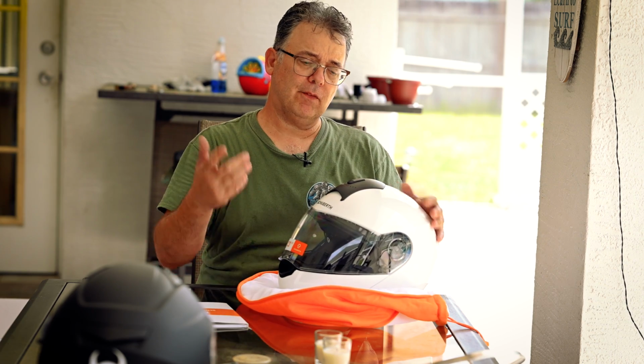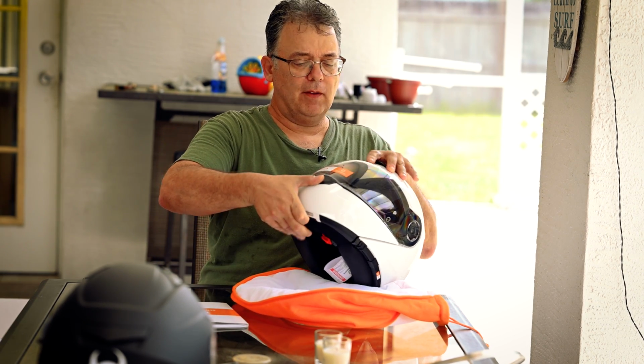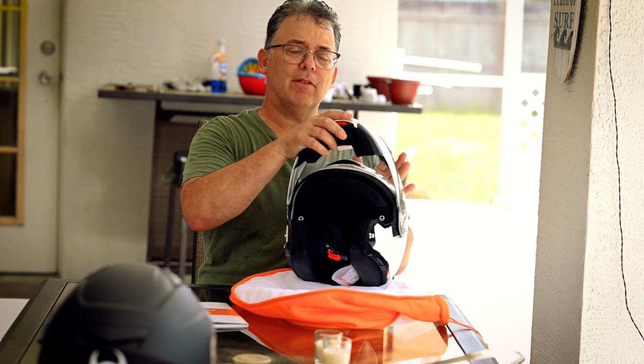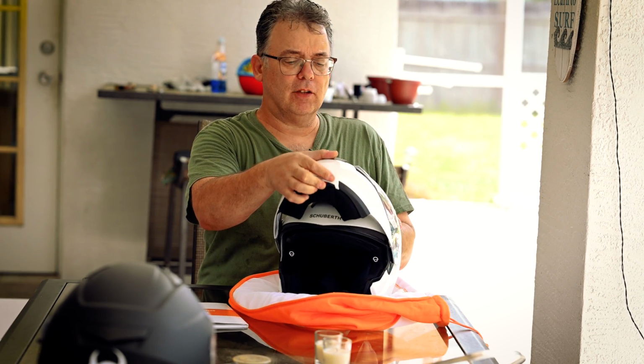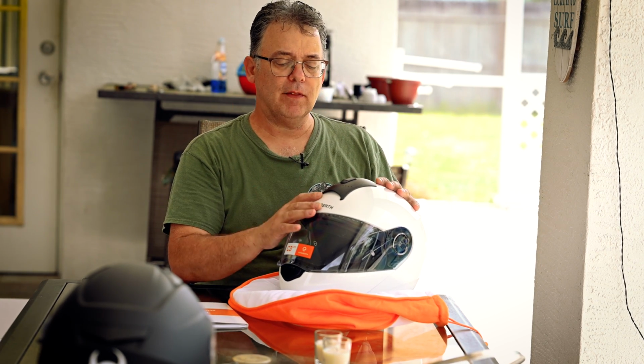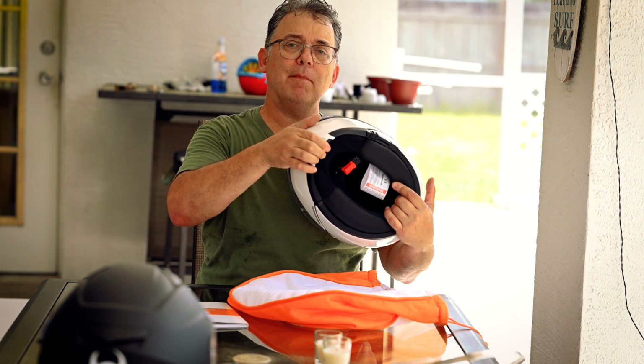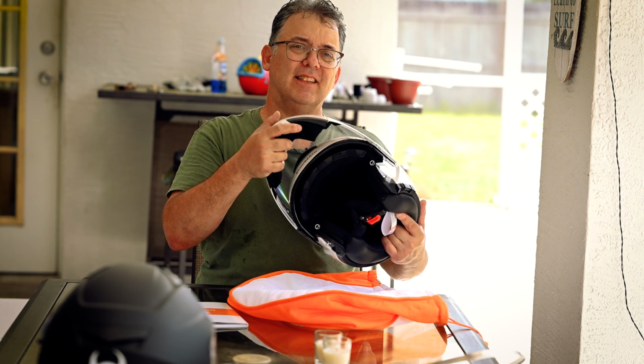A couple things about the helmet, the reason why I got it. It's a modular helmet, so it flips up. I've never really cared for modular helmets, and I'll explain why. I've always went for the safety aspect of it. If I'm putting something on my head, to protect my head, I want the best protection I can get. And modular helmets aren't Snell rated. Snell will not rate a modular helmet, but I'm not racing. So there's the second issue.